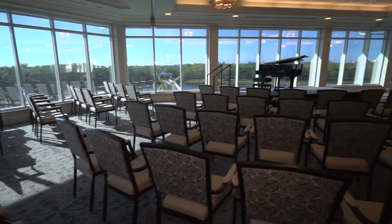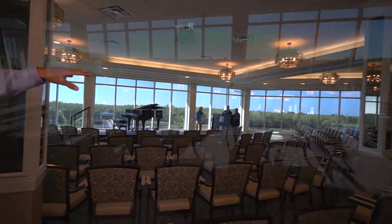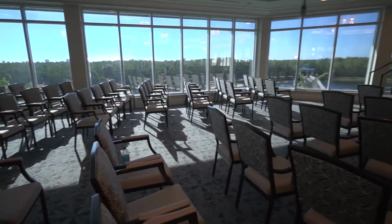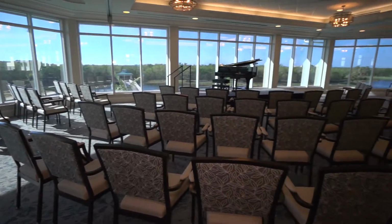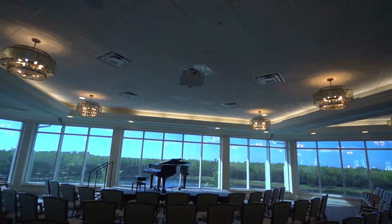All right, here we are at the Grand Cypress room, the remodeled Grand Cypress room. As you can see, we've taken down the heavy drapes and opened up what I consider one of the best views at Shell Point. One thing we're still missing here at the Grand Cypress room are the window treatments, and they are on the way. They're all going to be electric.